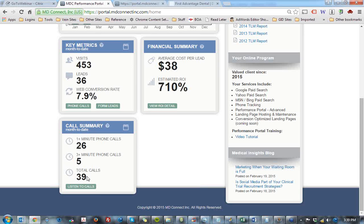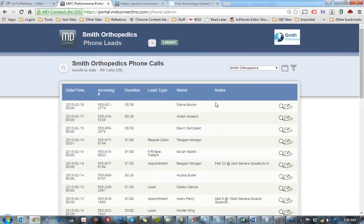And then total calls is also an important number to keep an eye on relative to how many 1-minute plus calls there are, because that kind of sheds a light on how many phone calls are going unanswered or answered. If you click listen to calls, this is going to bring you to the same screen that the phone calls screen brought you to, where you can listen to phone calls and attribute them to appointments.